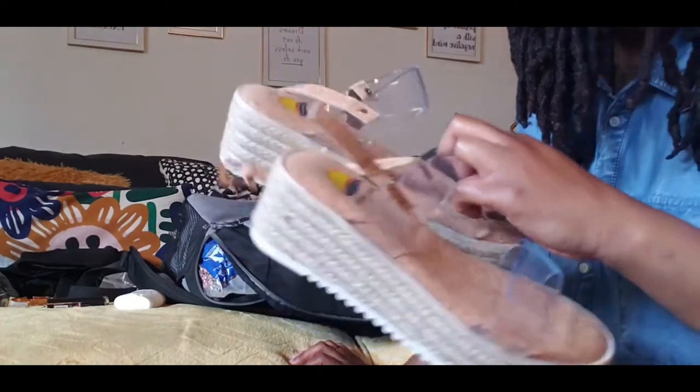And I'm going to put the part that's a little thinner at the bottom, because I have some sandals that I'm going to try to fit in here. And I have these. And what's crazy is that I'm putting on my sneakers because they're my biggest pair of shoes. But these are just as big.